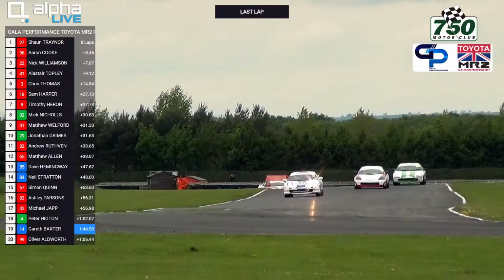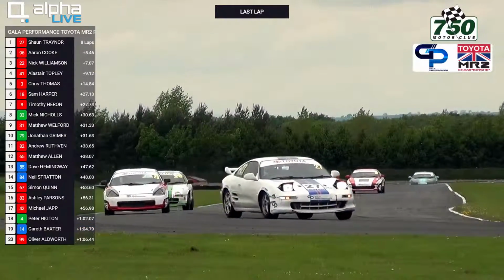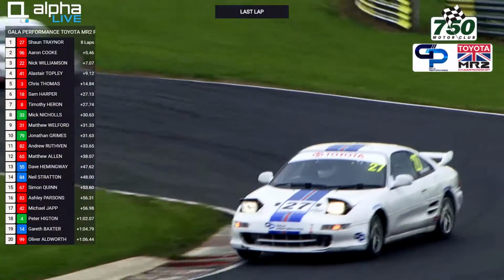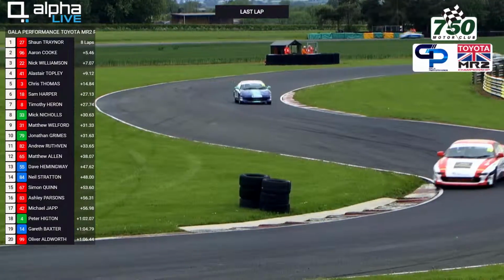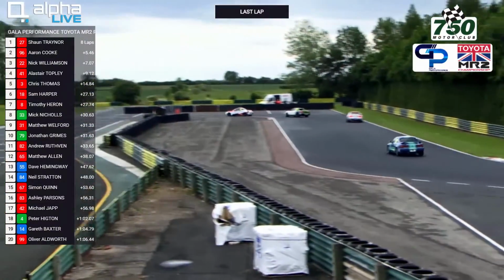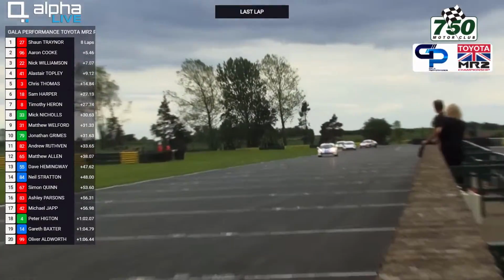And Trainer with no one else really in sight as far as positional challenges. That's Aaron Cook there in second. Nick Williamson third has shaken off the attention of Alistair Topley in recent laps. It's looking good for a double race victory here for Sean Trainer, and this will be his fourth win in a row, not just this year. Yeah, absolutely. The man that's already won the MR2 Championship 3 times, looking in fine form already this season.